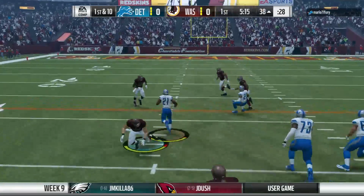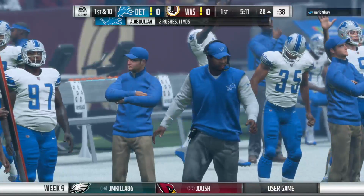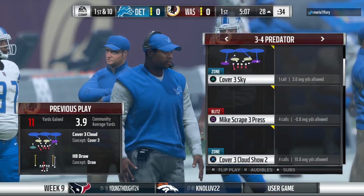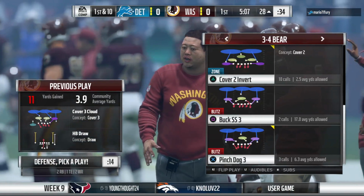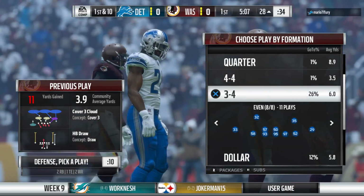Stafford gives to Abdullah on the draw. And he's going to get this inside the 30. 11 more on that one and another first down. He was well over 100 yards last week. He told us this week, a little ambitious, said he wants to hit that 200 mark. We'll see. Makes sense, though, doesn't it?